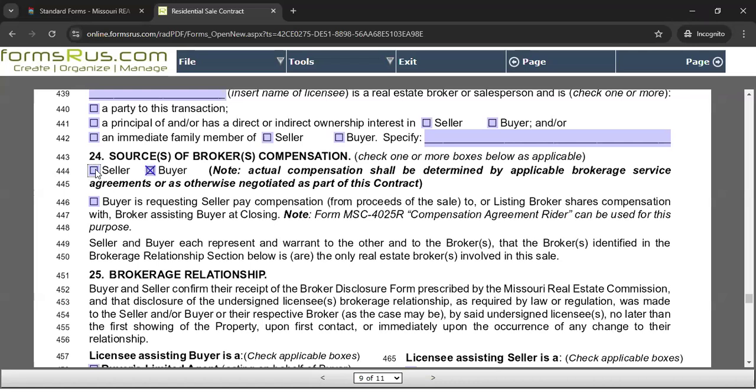If the seller's not offering anything, then clearly you're getting all your money from the buyer. Did that make sense on the transaction fee though? You are still technically receiving compensation from that buyer, whether it be in the form of a retainer or a transaction fee. So if that's the case, you need to make sure you check that.